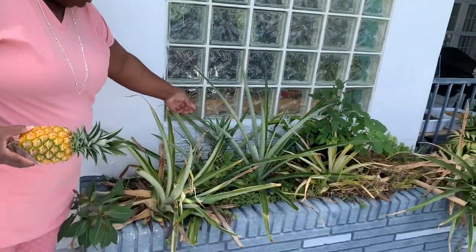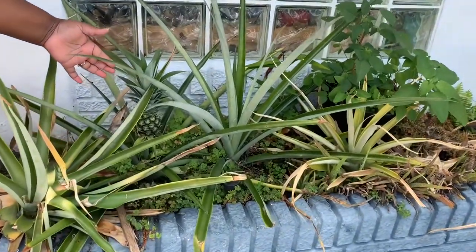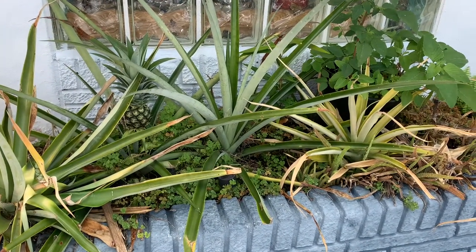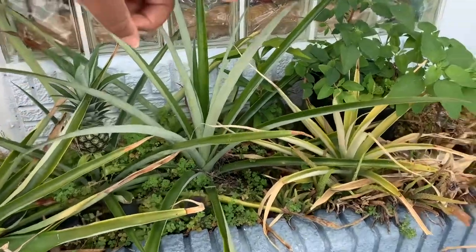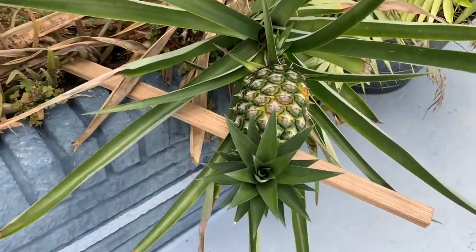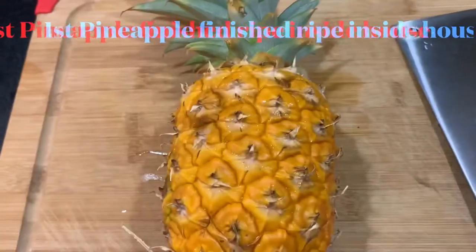And as you can see right here, I have another pineapple, and that one is very small. So that one has a couple more weeks to go before it's ripe, because this one was the first that came out. And then over there I have another one, and that's gonna get ripe, I think, in the next week or so, maybe by the end of this week, I might take it up.